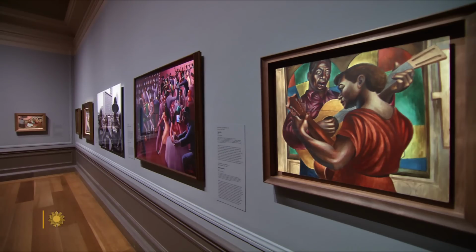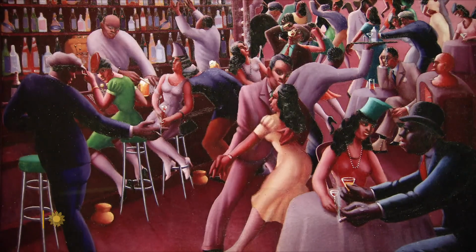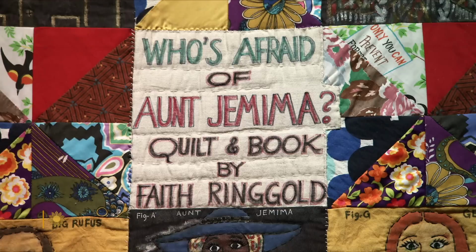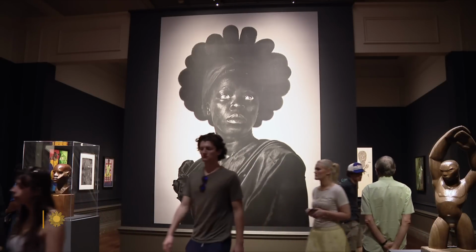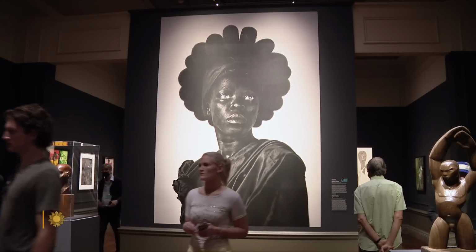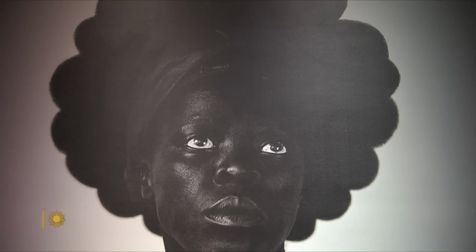The exhibit looks forward as well as back, with images that celebrate exuberance and beauty, but also reflect continuing struggle and activism. One of the most dramatic works is this photographic self-portrait by non-binary South African artist Zanele Mholi, who used steel wool pads to form the crown.